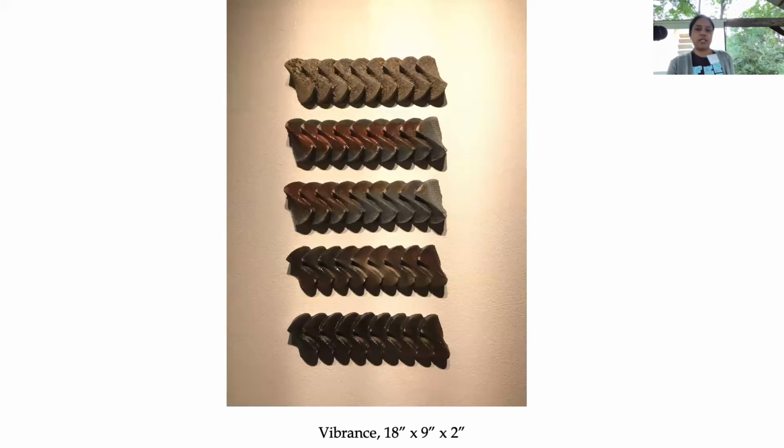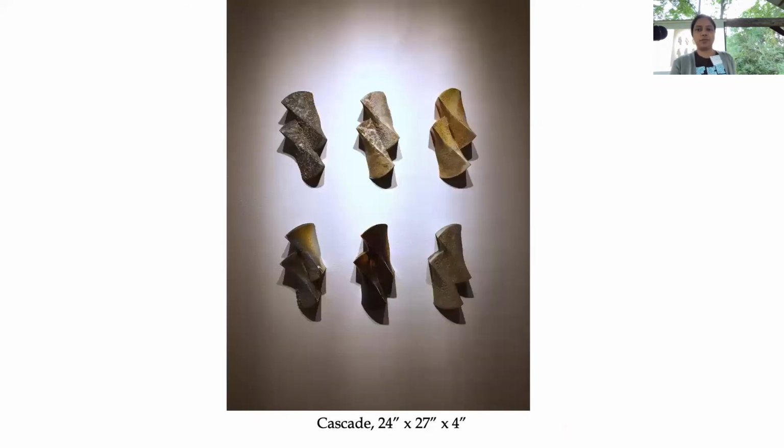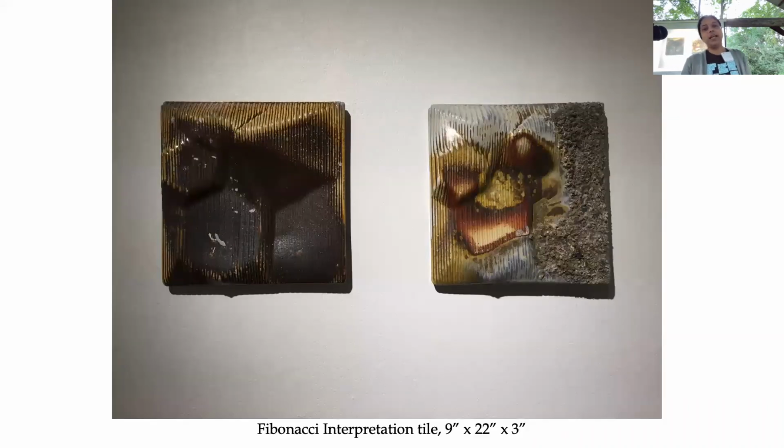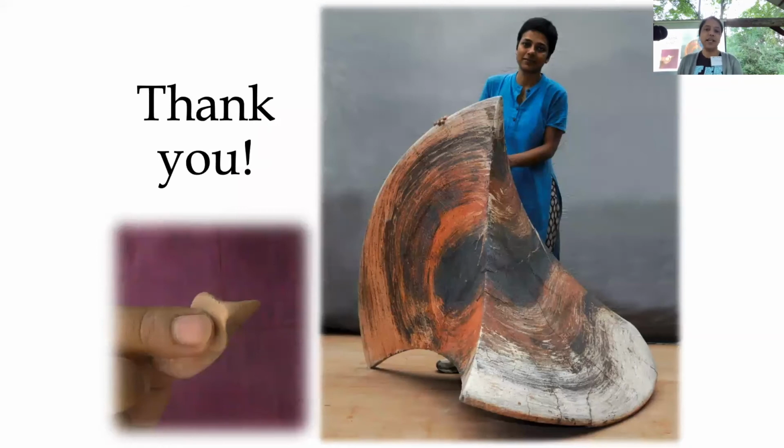Another iteration of my tetrarch, more of it, and the tetrarch form, creating different variations, and hexagons again in a Fibonacci series. So firing different parts of the wood kiln to get those different effects. And that's me from a small little idea to the 5 feet size sculpture and hopefully bigger in future. Thank you all for listening.